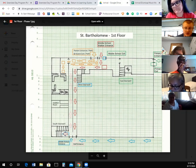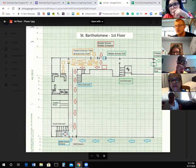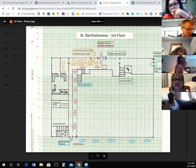This also frees up any issue with a kid that's symptomatic and has to be brought to the isolation room. We need someone to not only bring them there, but stay with that kid, obviously from a distance, until parents are contacted and someone can pick that kid up from the isolation room. I think that's pretty much it with that.